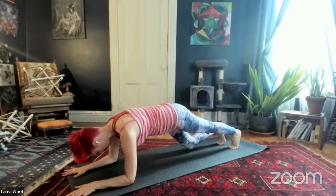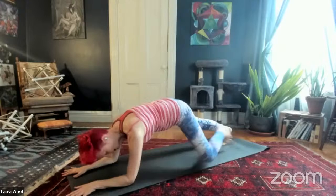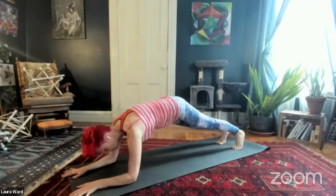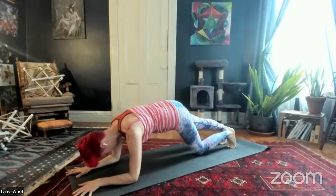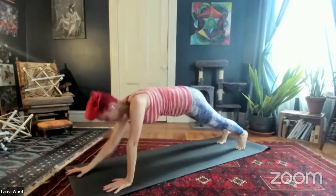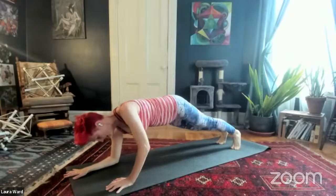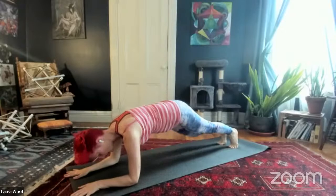Parallel, twist, outer shoulder, come up, come down. Parallel, twist, outer shoulder. Try to come up with the other side leading the way. If you remember what that is, come down. Parallel, twist, shoulder, up, down. Last one, parallel, twist, shoulder, up, down.